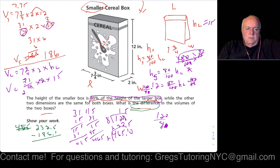Okay, we need to borrow. Oh wait, no we don't. We get a 5. This is 186. So we're going to borrow here. We get a 2. That's 1. That's 6. And then we have 18 to 23. We can borrow one more time if you want. And we get a 4 there, right? That was a 6 actually. So we actually get 46.5 is the difference. Okay, so that is the answer to this question. This is a pretty long question. Look at all the math all over the place.